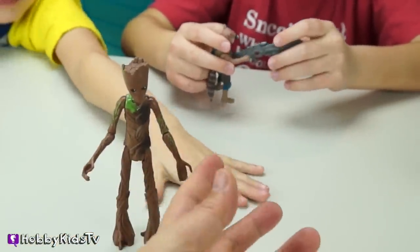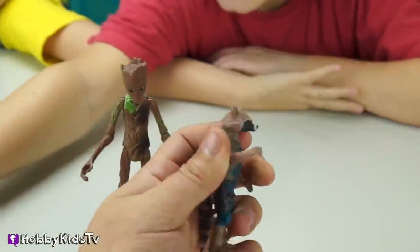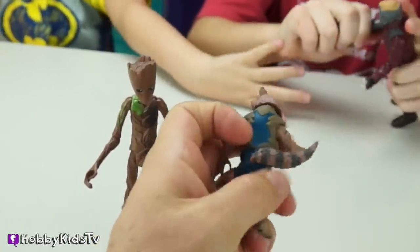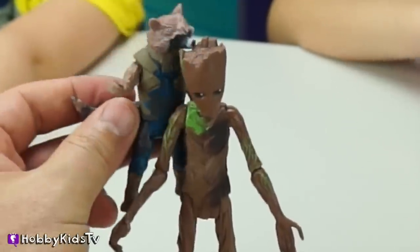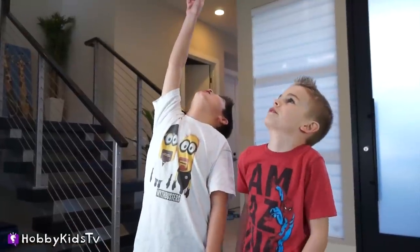Let me see Rocket. Rocket Raccoon. Oh, Rocket. You're such a cool character. I just wish we could see more of you in other movies. And look, he's like living in a tree because he's a raccoon. Looks like we've got some more surprises to find. Get out of the way!